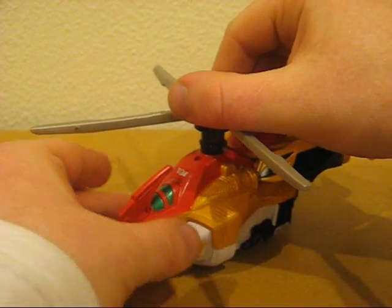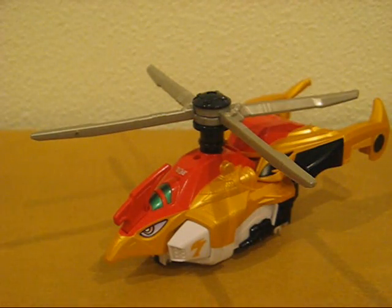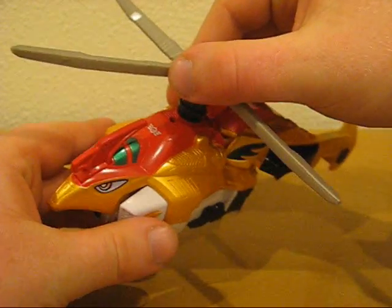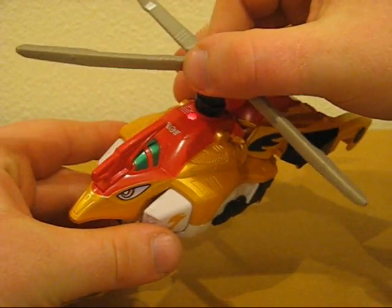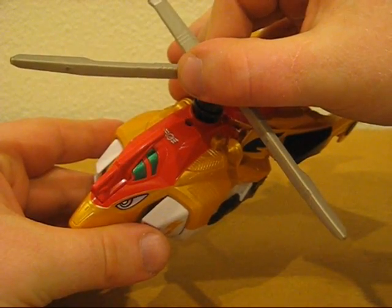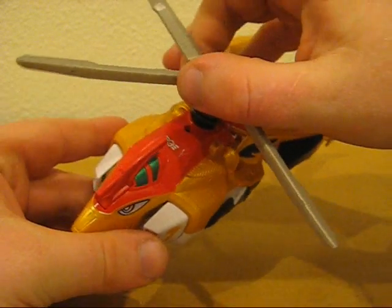Anike is her kind of pet name for Go-On Gold, her human partner. No idea what that means. Somebody please tell me.